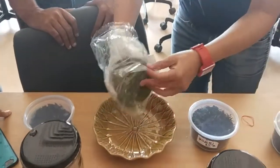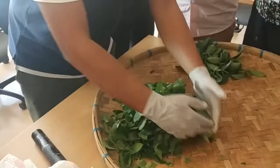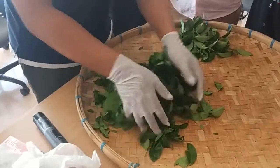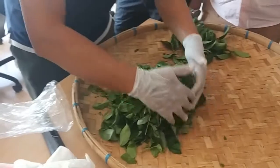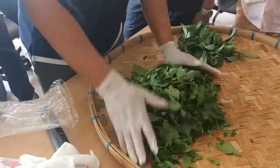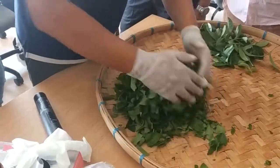But it depends. The longer you ferment it, the more sour it will be. At the beginning, it will be slightly astringent. This has a specific smell. In the past, people chewed it after lunch or after meals to clean their mouth. And because the tea contains fluoride, it can prevent tooth decay, just like chewing gum. It's very famous in the north of Thailand and also in Myanmar.